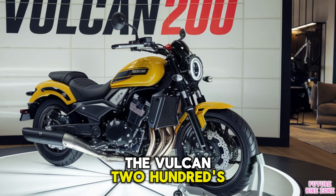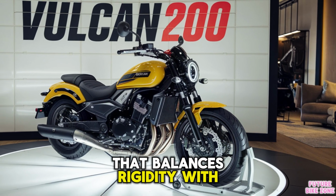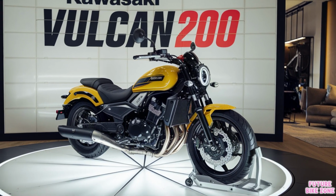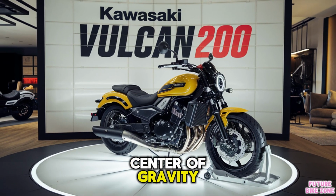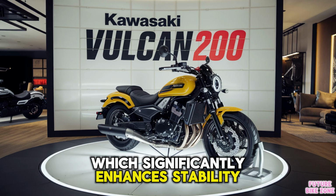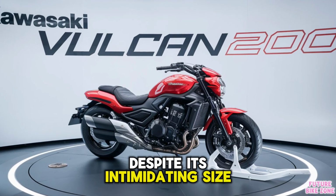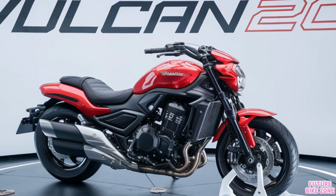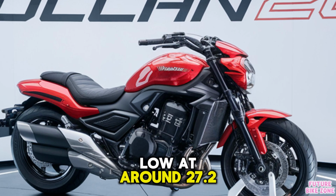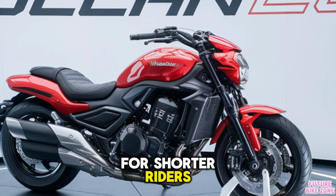The Vulcan 200's frame is a new double-cradle high-tensile steel structure that balances rigidity with rider comfort. Kawasaki has cleverly designed the chassis to provide a low center of gravity, which significantly enhances stability and low-speed maneuverability. Despite its intimidating size, the bike feels surprisingly agile once you're rolling. The ride height remains low at around 27.2 inches, making it accessible even for shorter riders.